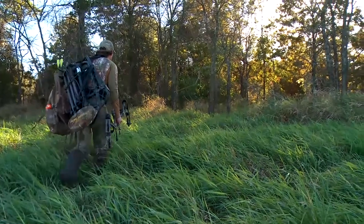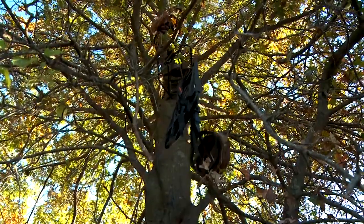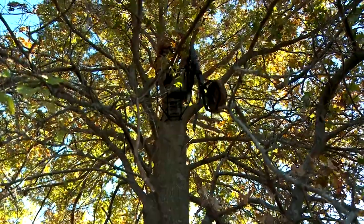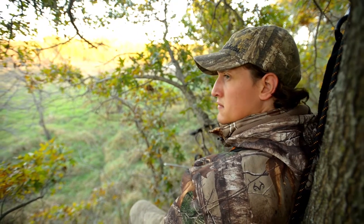To save money on tree stands for hunting public land, we use the Muddy Vantage stands and pack them in each time. They're lightweight and easy to set up and allow us to be flexible and keep up with changing deer patterns on public land.